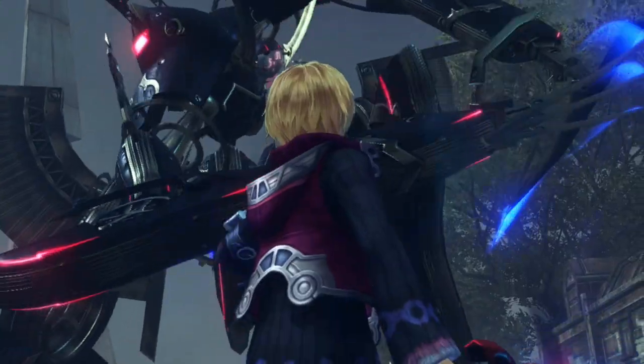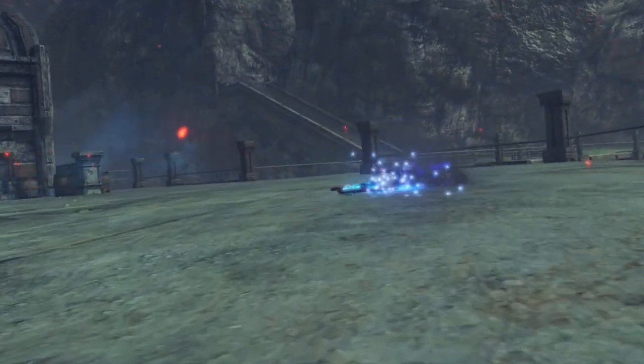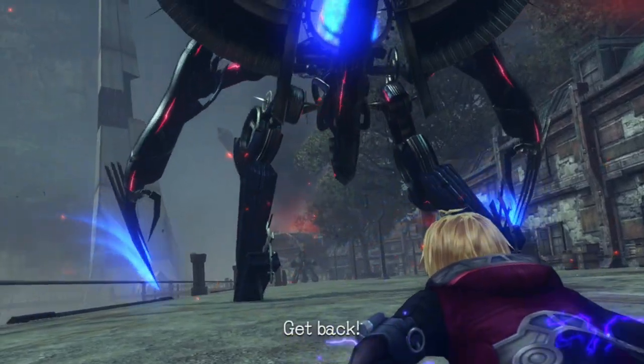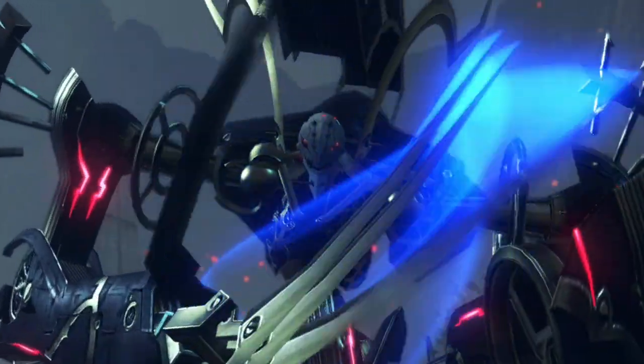I also find it funny that the higher-pitched guitar plays right before Shulk gets tossed aside, almost as if to signify that you should pay attention to our main character in his first true moment of weakness, and that things are about to get serious.